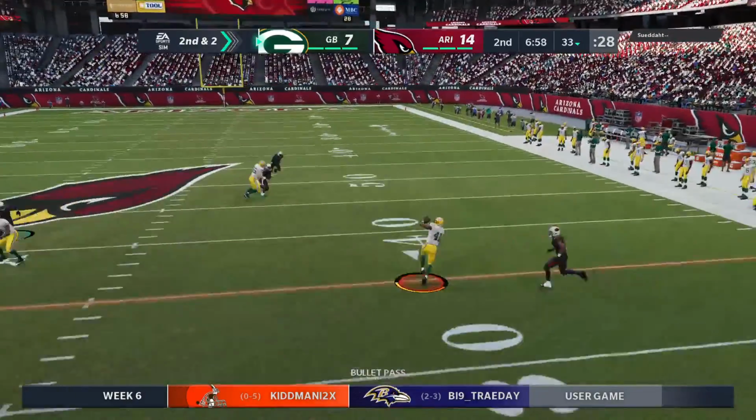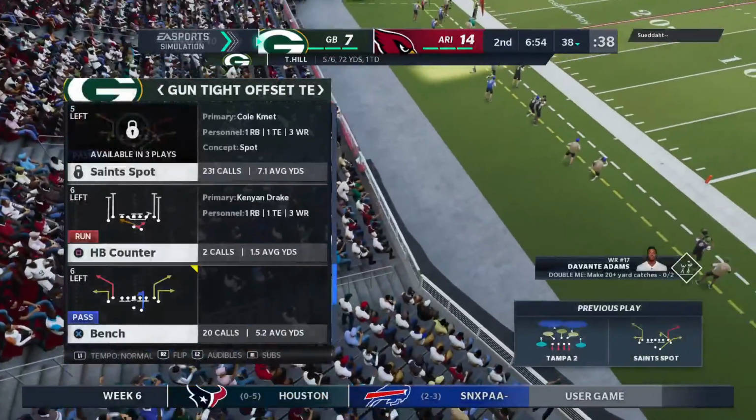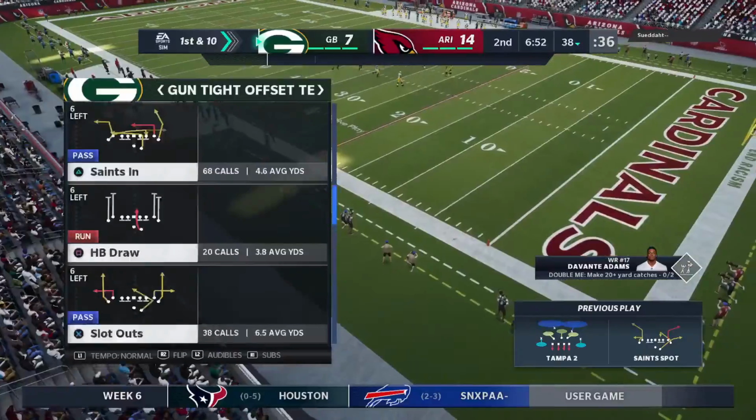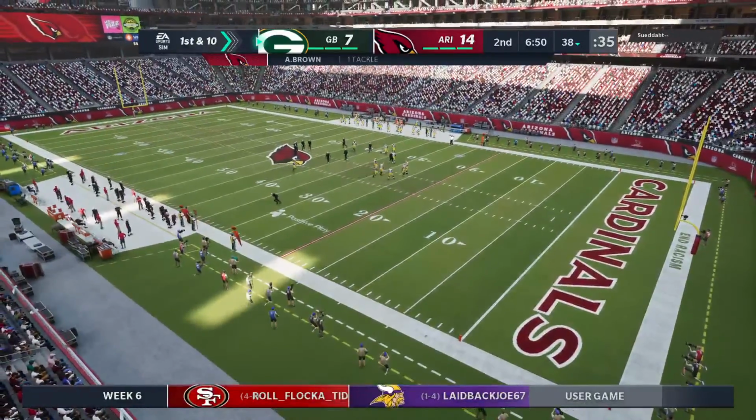Out of the gun, Hill. And he's going to find his man out of the backfield. That's complete. 6 yards the pickup, and that's a first down. Well, that was a pretty favorable situation there. What would you call that?